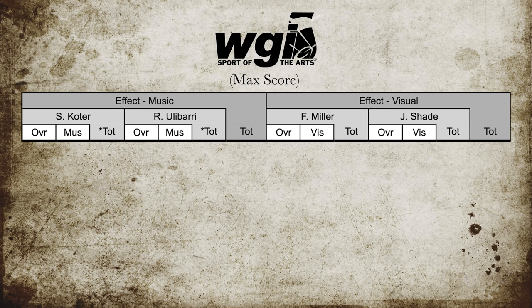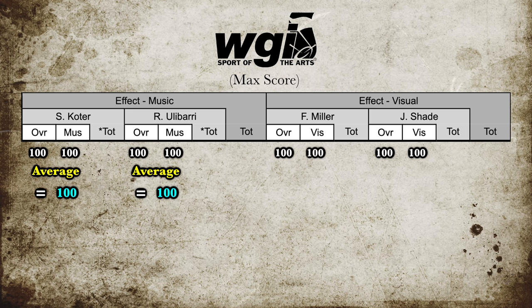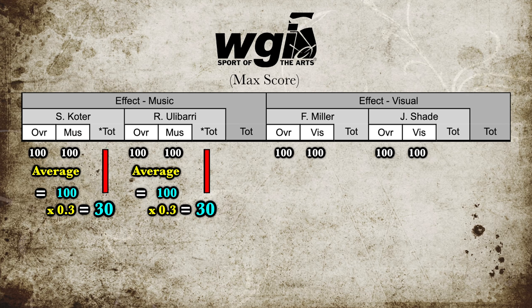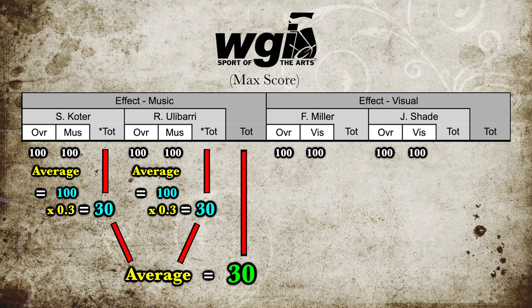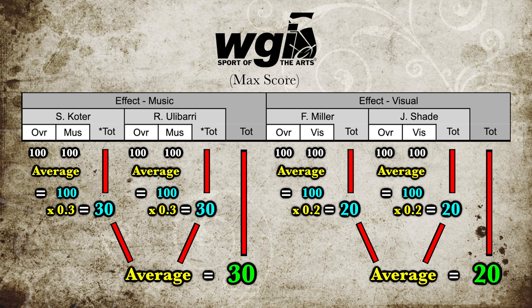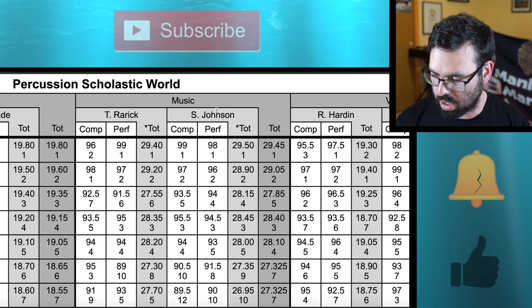So in each subcaption you get a maximum score of 100 points, and then those 2 scores are averaged together, and then you multiply that by 0.3 to get a total of 30 points per judge. And then you average those 2 judges' scores together to get the total out of 30 points. And for visual effect, it is the exact same thing, except you multiply it by 0.2 to get a total of 20 points.